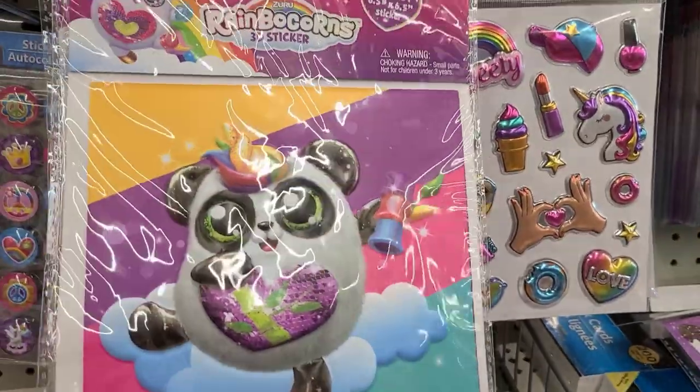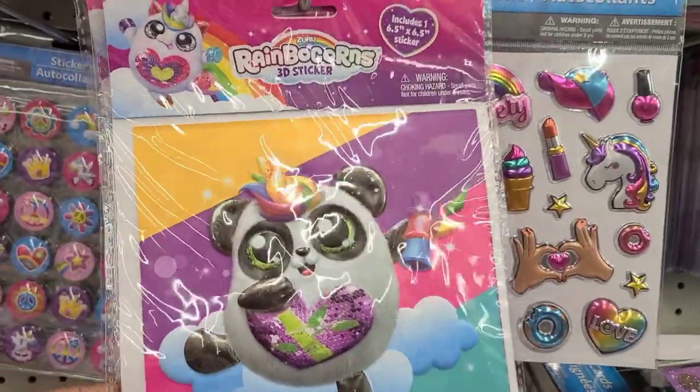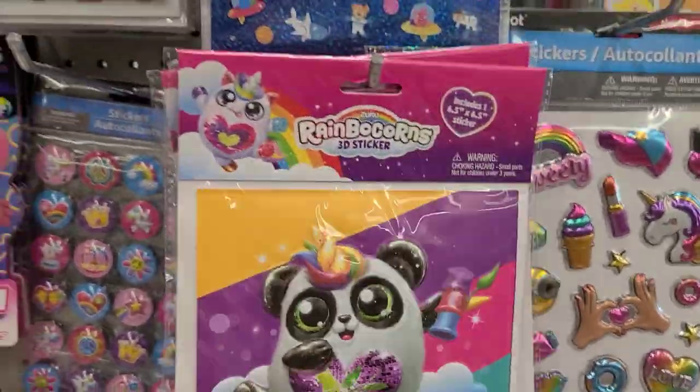We have the Rainbow Cones 3D sticker. Includes 1 6x5 sticker. So they got that one.